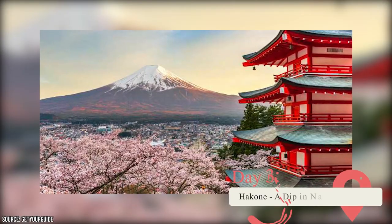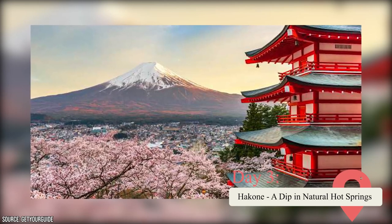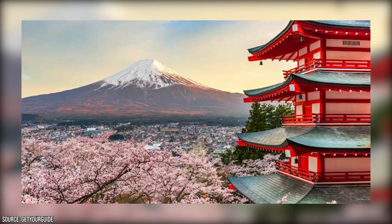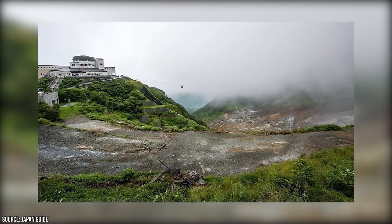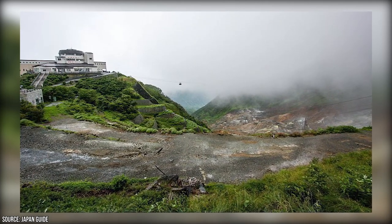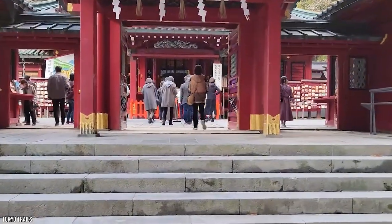Day 3, Hakone, a dip in natural hot springs. From Tokyo, take the Romance Car Express train to Hakone, known for its hot springs, natural beauty, and the view of nearby Mount Fuji. Once there, take the Hakone Ropeway and visit the Owakudani Valley, an active volcanic zone. Next, visit the Hakone Shrine, hidden in the forest and standing by the lake.